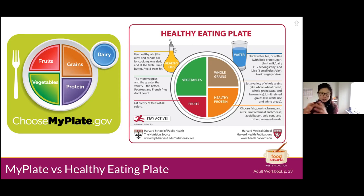So more of the nutrients are still in that grain. Not to say you can't ever eat white rice or white bread anymore, just choosing more whole grains most of the time. And Debbie says protein, probably less red meat. Oh yes, you are right, Debbie. They recommend healthier proteins. So choosing more fish, choosing more poultry, beans and nuts, and limiting red meats and cheeses.